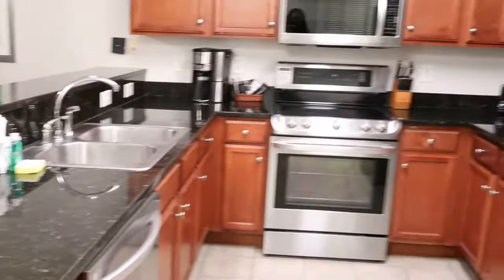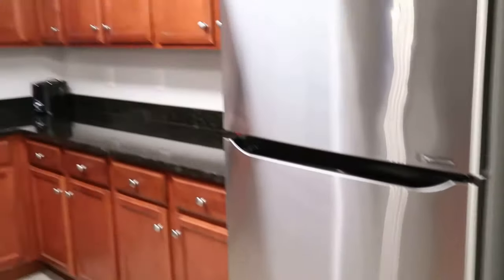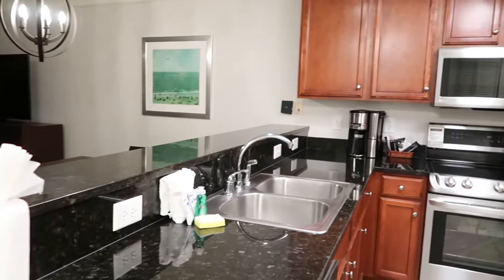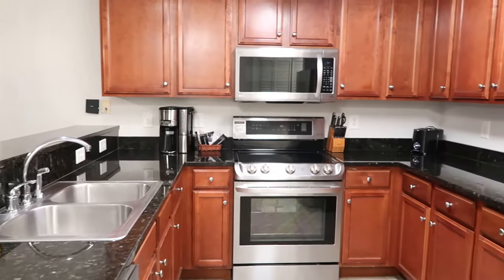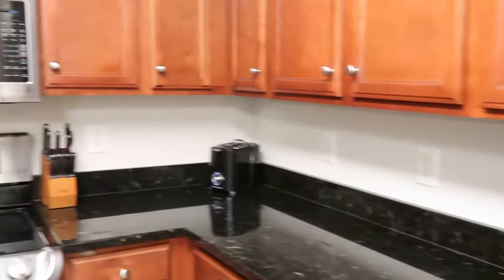All right, so moving out of the bathroom, we have a washer and dryer right here in the hallway closet. Then you come to the kitchen with the full-size appliances. Super cute dishwasher. I probably won't cook anything in here, but it's nice to have.